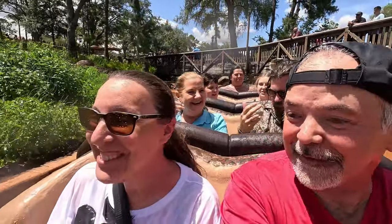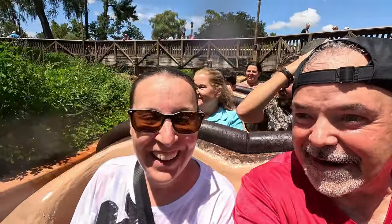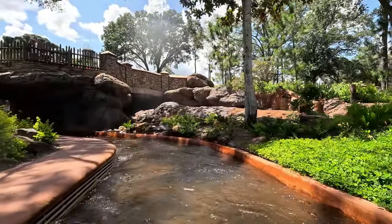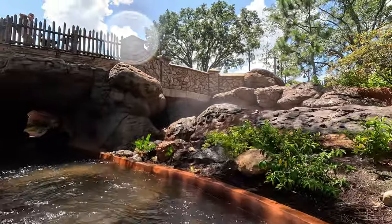Okay, we're a little wet. That was awesome. That was good. That hill. Amazing. And you stare at the castle coming out at the top of the hill. Oh my gosh. All right. Whew. I had my mouth open, so I caught some water. Me too, I think.